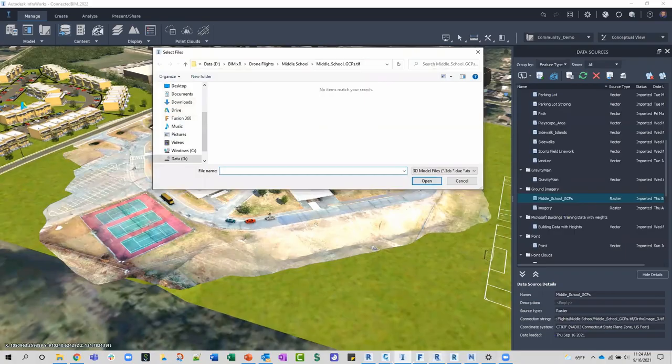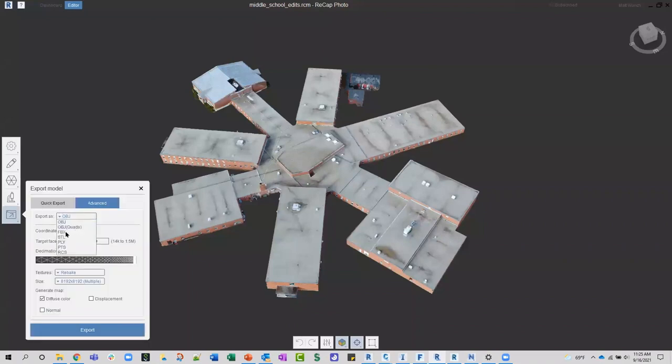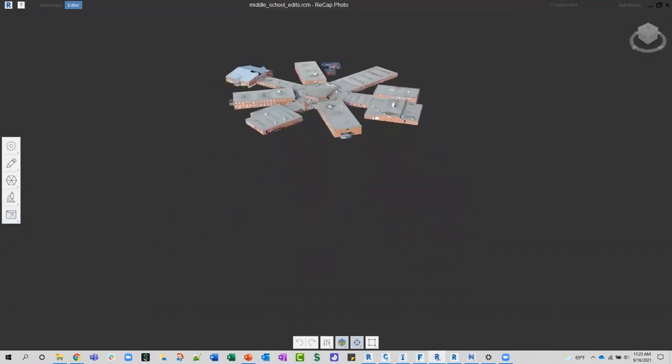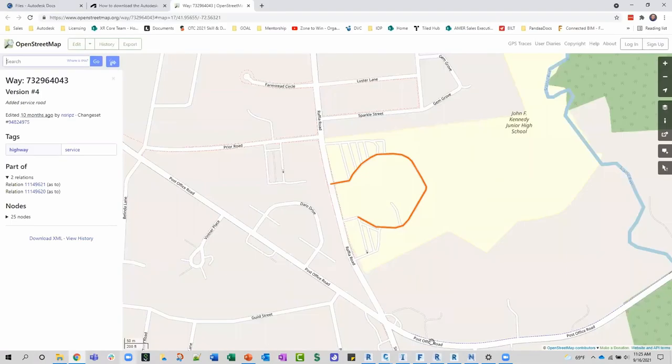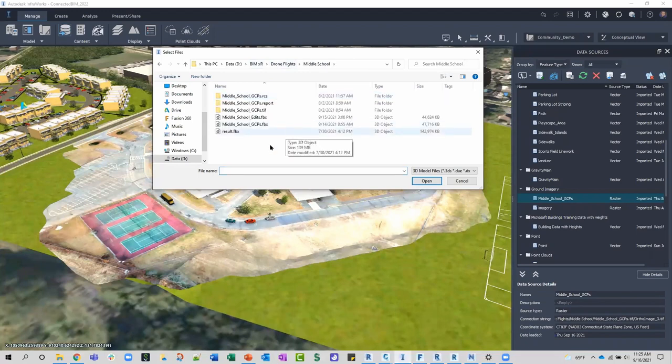And actually, what I didn't show was that through this process, once I trimmed out what I didn't want, I exported this to an FBX file. Save it wherever you want. You may want to mess around with the decimation to try to find a sweet spot between file size and visual clarity, something to take a look at. But I've already done this in the background, so let's jump back to InfraWorks and find our FBX file. There we go.